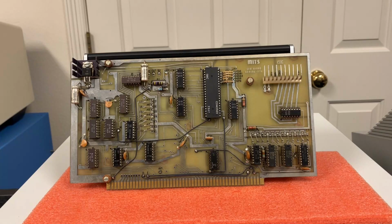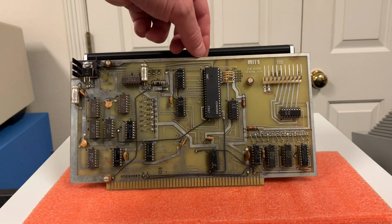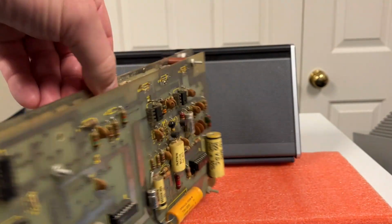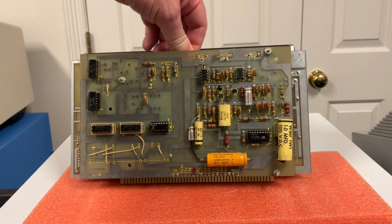This is the Altair Cassette Interface, the 88 ACR. If you look closely, you'll see it's actually a two-board set. It consists of the board you see right now. That is a serial interface board. This is what the software actually talks to in order to communicate with the cassette. And strapped to it with spacers and screws is this board on the back, which is the modem board.